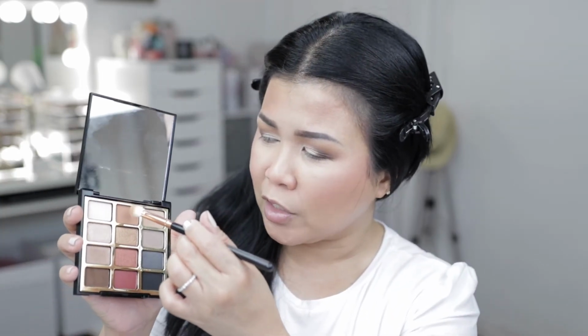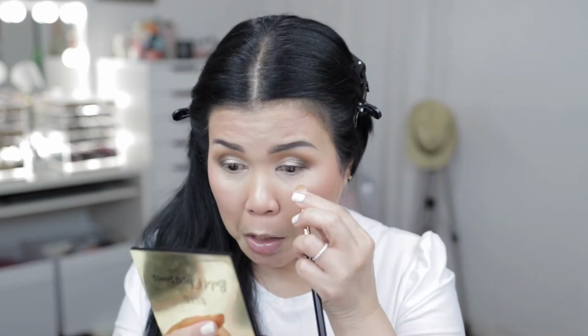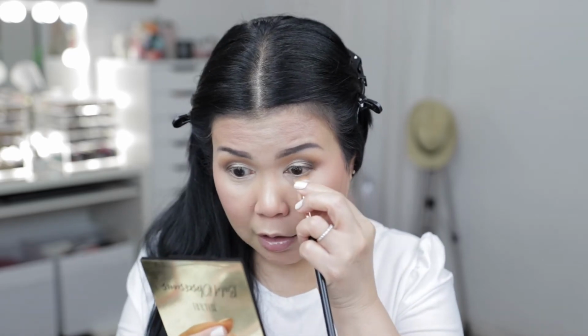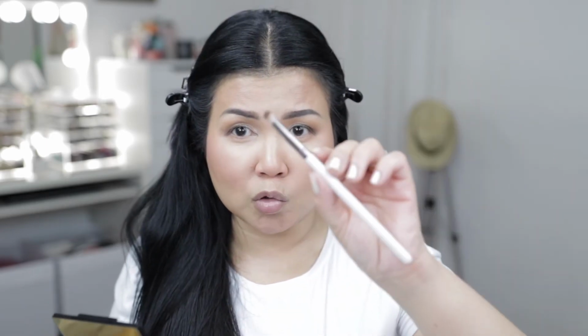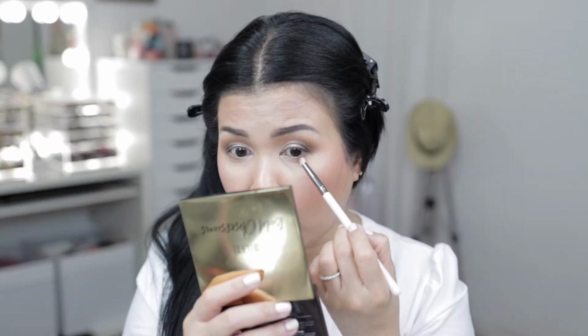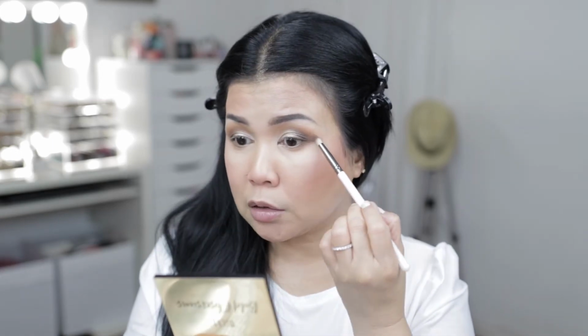Then going back in with the Milani Bold Obsession palette, we're going to work on our lower lash line. Going back in with this same shade and the darker shade, we're going to mix them together and shade our lower lash line. Then I'm going back in with this shading brush from ColourPop, digging in with this color, and working on my outer lower lash line and then connecting the color.